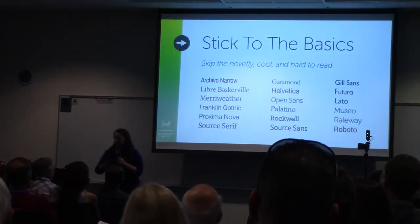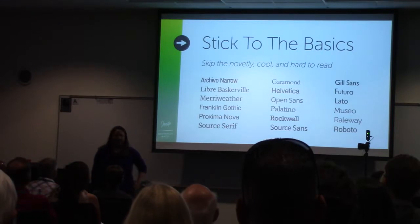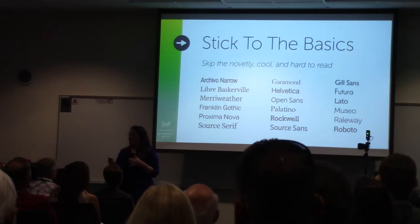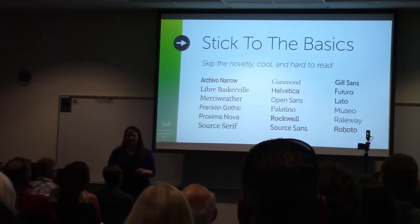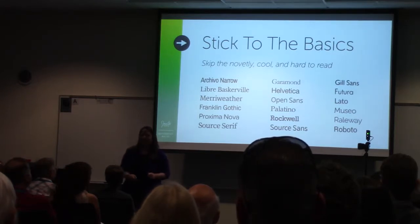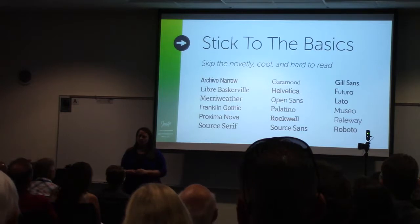And the very first principle that we're talking about is sticking to the basics, right? So with Google Fonts, with Typekit, with being able to enqueue fonts from several different options, you have all kinds of choices. You have all kinds of bad choices, right? Script fonts, display fonts, fonts that look super cool. While they look super cool, they don't make for a great reading experience in a lot of cases.